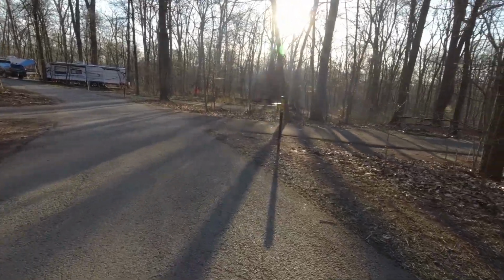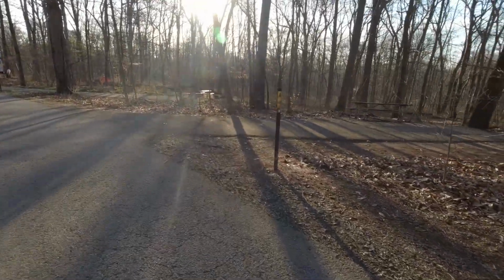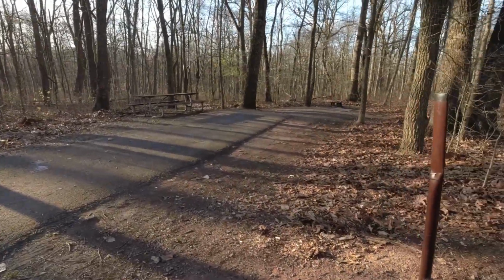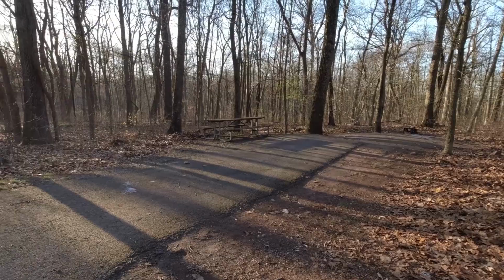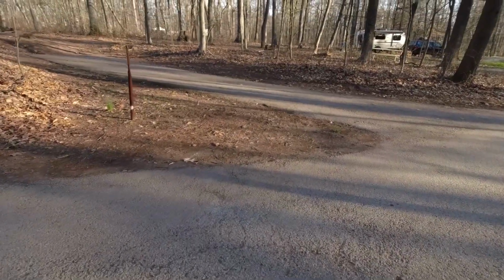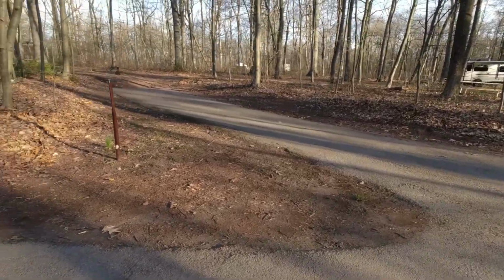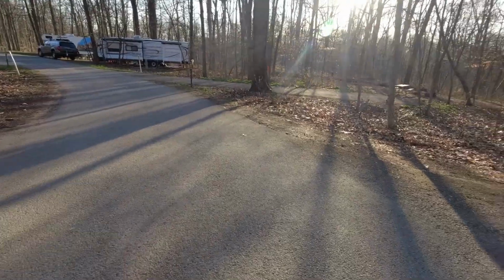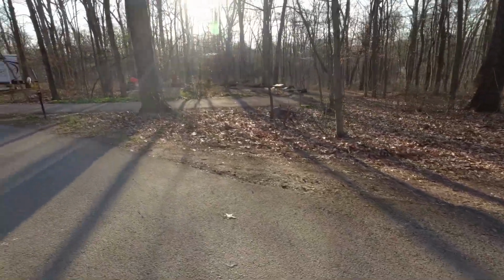Okay, on the right is 46. It's kind of small compared to the other ones. Table there and the pads right there. And 47 back in. And it goes into the woods. 48 on the right is pretty nice.